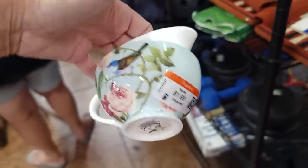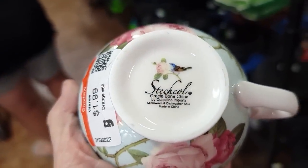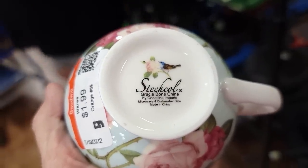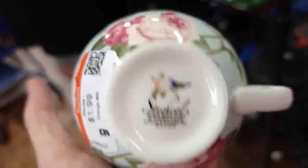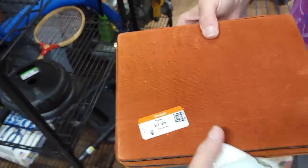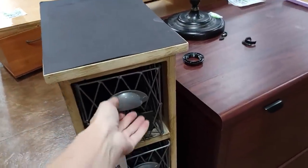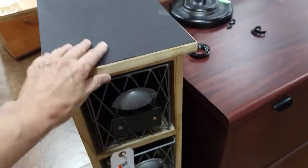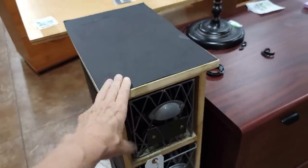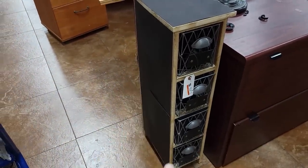This is $1.99 and it is Stechkel? Gracie Bone China by Coastline Imports. But look, it's got birdies. And that is $3.99. Look at this cute little piece here. I think it's upside down though. It's very cheaply made. Actually, it's really cheaply made. So I can pass it. But it is cute style. I do like the concept.